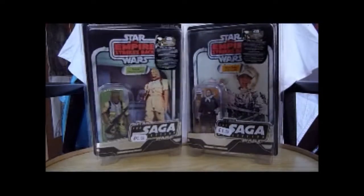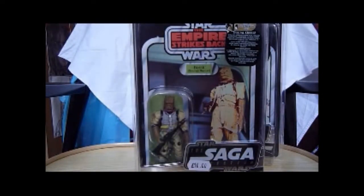And then here's the BOSSK, which is a standout figure. This is the definitive BOSSK figure. It's just such a great figure, and it looks wicked on this card, BOSSK Bounty Hunter. I've got this on Tri-Logo from 1983. I've got the Revenge proof card as well, so if you want to check those out. Great figure. You can get it on Saga Legends. Top figure. Detailing is so good on this figure. Articulation, just everything about this figure is top drawer.